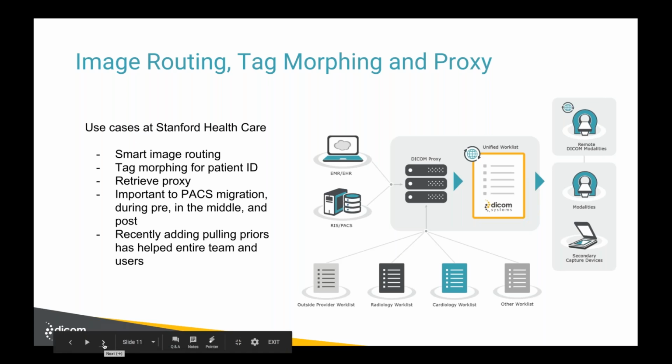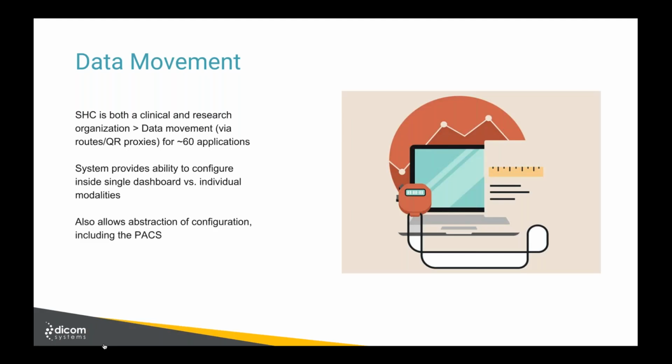Great. And Stanford is a big organization. There's a clinical, adult, and pediatrics side, as well as a research part as a part of your organization. Everyday data movement is very important at Stanford. How do you handle so much data for both the clinical and research side, and how do those cross-reference to each other?